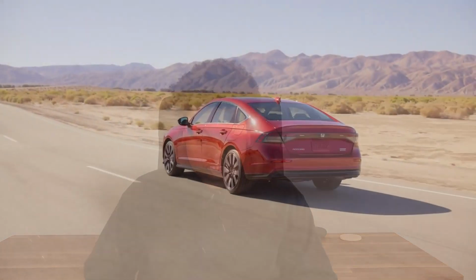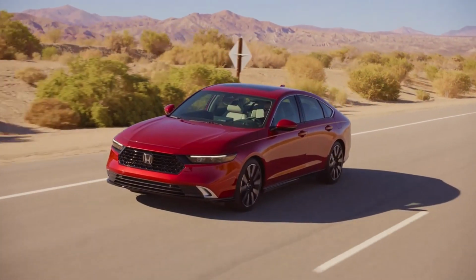Honda has finally debuted the 2023 Honda Accord, and I have to say, oh my lord, Honda has disappointed once again. I'll be going over everything in this video from exterior, interior, features, and also the performance of this vehicle. But starting from the exterior, it's sort of bland and boring compared to the previous Accord.